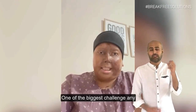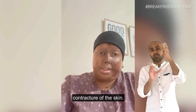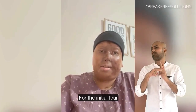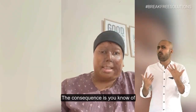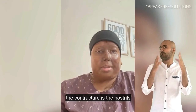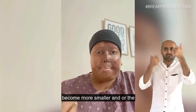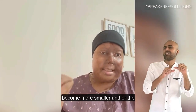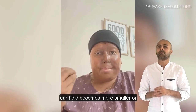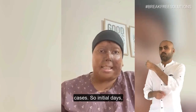One of the biggest challenges any burn patient faces is the contracture of the skin for the initial 4 to 5 years. The consequence of the contracture is that the nostrils become smaller, and or the ear hole becomes smaller, or even gets closed in some cases.